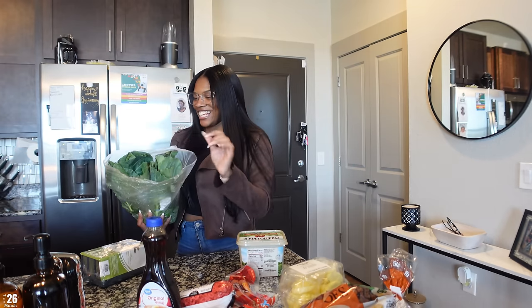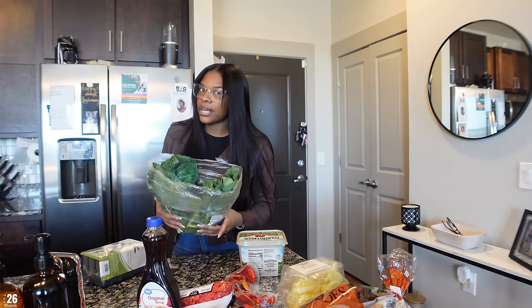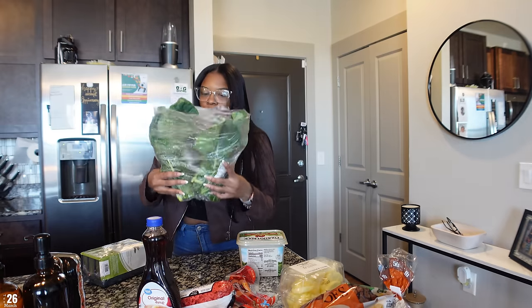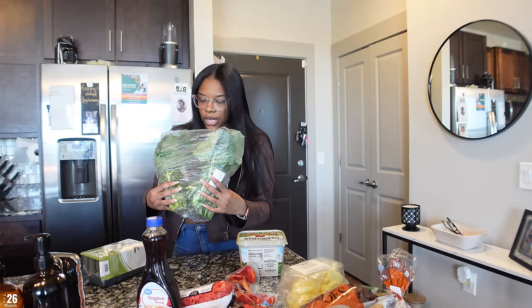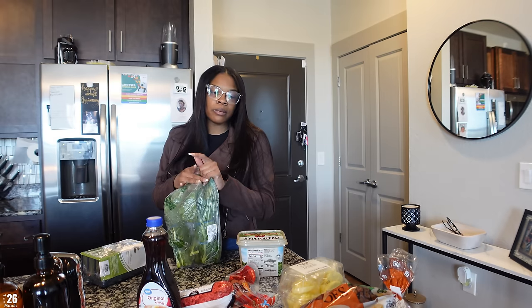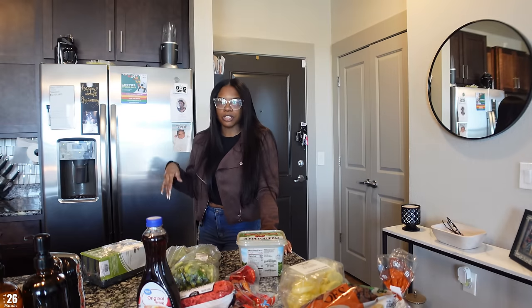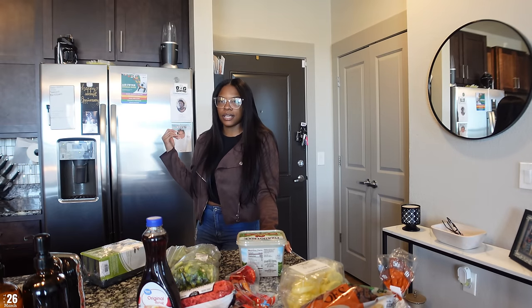Okay, anyways. I should've got like three, because you know greens shrink in the water. So I only got two of them. I should've got three, but it's cool. I'ma see how I like it. I'ma have to get the rest of my ingredients tomorrow, because I wanna make lamb. If I can't find no lamb, I'm just gonna do some other pork chops or something again.